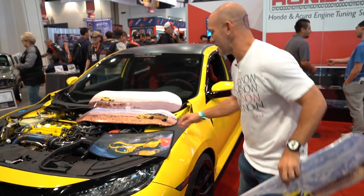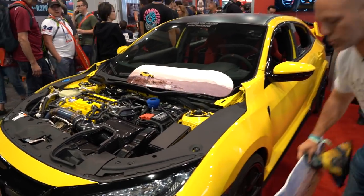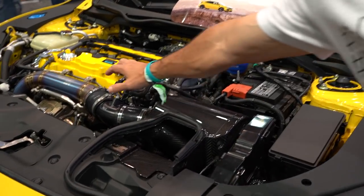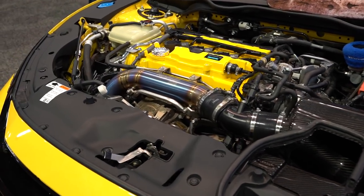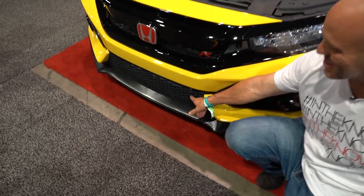So now let's check out the show, starting with, of course, my car. My car's here in the Hyundai booth. I took the hood off, showing off some of the new Spoon Sports parts, my new titanium inlet by Rampage, my carbon fiber Venturi box, and a new upgraded turbo from Pure Turbo. And if you back up a little bit, you can see my 271 intercooler.